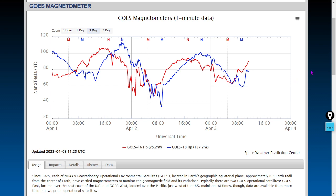Next, we'll look at the magnetometers from the GOES 16 and GOES 18. There you go. Pretty smooth here. We are seeing a subsiding of a coronal hole wind stream, and it's taken its good old time ramping down. We'll keep you posted on that. And of course, there could be interactions there with the incoming likely coronal mass ejection.